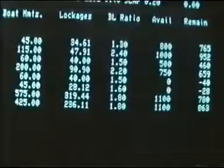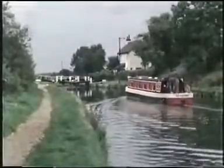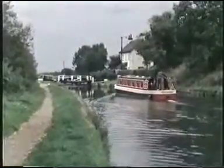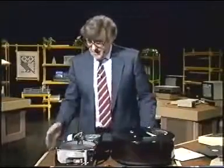So negative water figures could mean empty locks or canals. But with the help of the database, problems can be anticipated and the whole system can be run more evenly and therefore more economically.